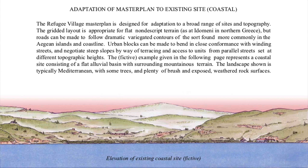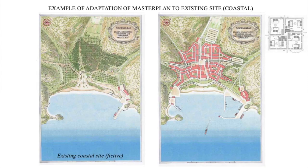Another thing we did is we imagined adapting the grid to a real site. What would happen if you had a site like the one on the left? This is a site adapted from a real topography on the island of Chios, where there's a combination of olive trees and mastic trees like they grow on Chios in a rather rugged, rocky terrain with a lot of brush and some pine trees.